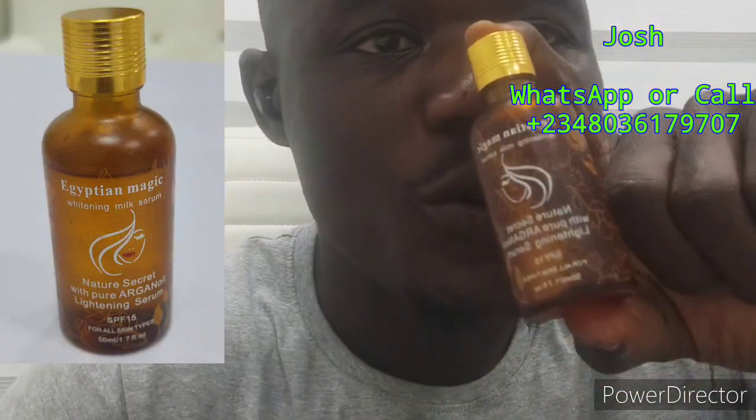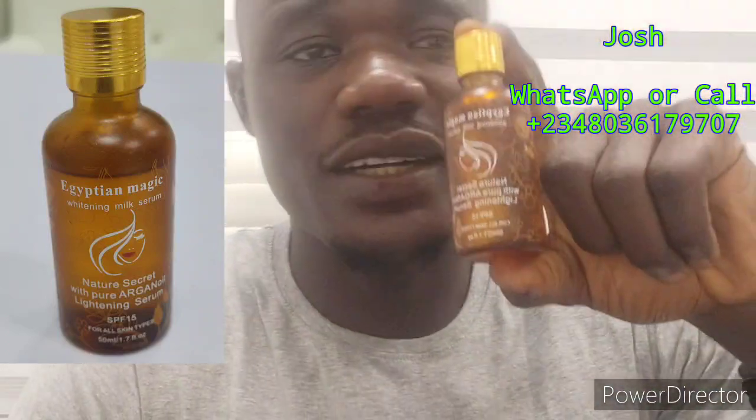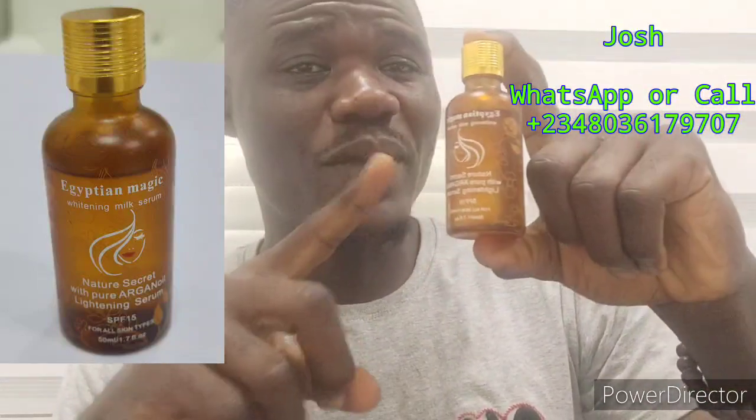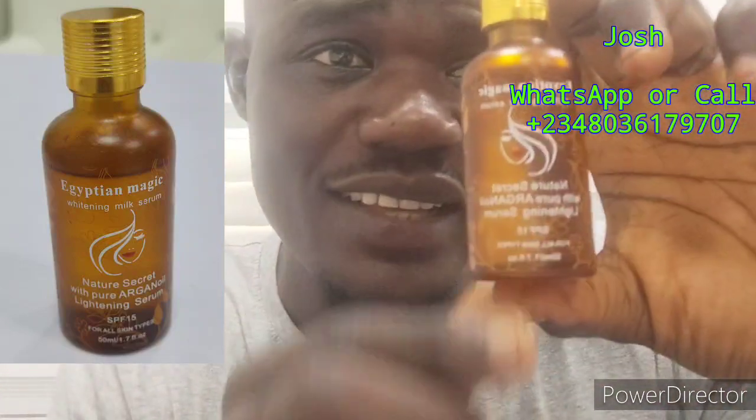So like I said, we're gonna be talking about two serums, and the first serum I'll be talking about is your Egyptian whitening milk. Let me show you guys. This is Egyptian whitening milk, but it's a serum. Don't get me wrong. It's a serum. I'll be putting up the picture so you guys can identify this product. This serum is very good for glowing. It lightens you, but for glowing, this works perfectly.